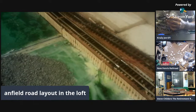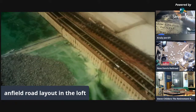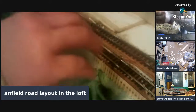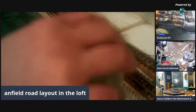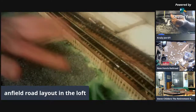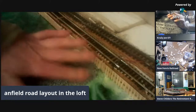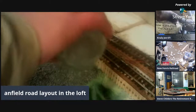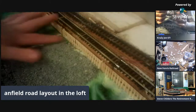I've got to get some more bags of ballast. Yeah, I might need to pick up another couple of shaker bottles. I'll be right back. I gotta get my shears out of the garage. Okay, crazy birds. It's getting there slowly. Alright, I'm back.